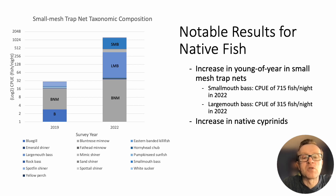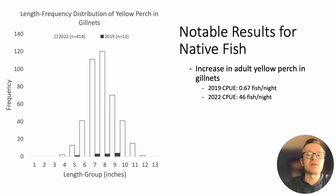So clearly some potentially positive effect on recruitment of bass. It's too early to say if those fish will survive to adulthood. I think the next fish survey is planned for this year. We're also seeing some changes in yellow perch population, and those are adult fish. These are gillnet catches.